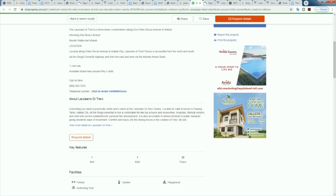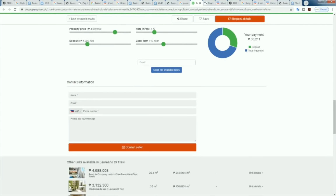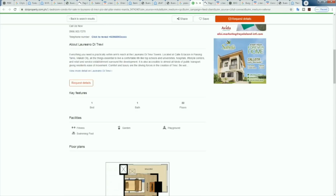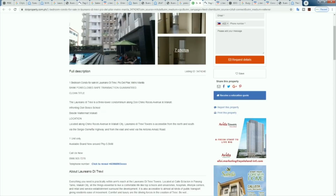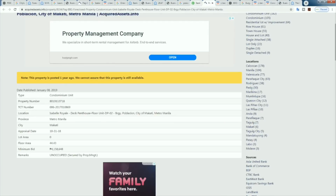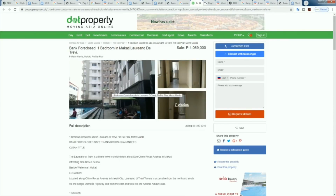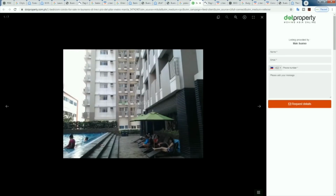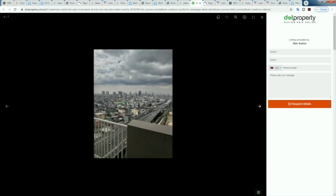For some reason, in this actual listing page, it doesn't have the square meterage. But I did see the same unit on another page, and it was like 40 something. It might even be this one. No, it's not. The reason I picked this one is because it has the square meterage omitted, and it's 40 something square meters from memory, but this actually had pictures, so I wanted to show you this. I thought it's better.